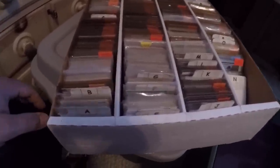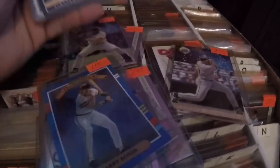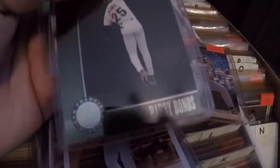And sorry if the lighting's not as good as it was earlier. It's in a different corner of the room. But here's that second box. Now, these here, if you look, these are like Barry Bonds, right? Michael Barrett, Robert Bell, Josh Beckett. I don't know who that guy is. Jeff Bagwell. Another Jeff Bagwell card. Barry Bonds. Barry Bonds, and you're going to have a bunch of Barry Bonds in here.